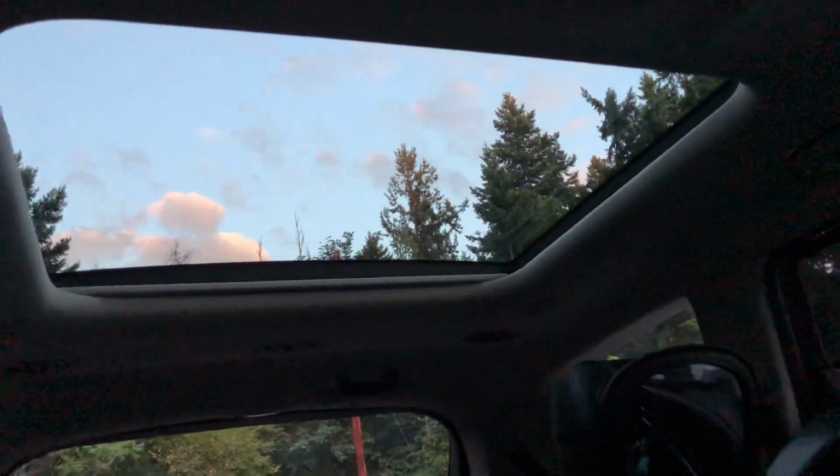Here's our panorama roof. So you got that. Also, I don't know if you could pick up the lighting on here. Oh, is that a little mood lighting down there?